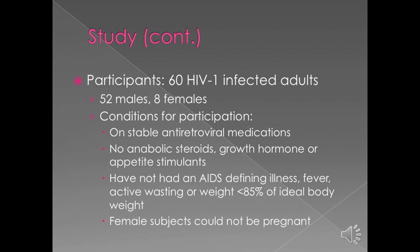Some conditions for participation in the study included that the patient must be on and compliant with antiretroviral medications. They cannot be on any anabolic steroids, growth hormones, or appetite stimulants. They cannot have any AIDS-defining illnesses, fever, active wasting, or weight loss. And also, the females could not be pregnant.